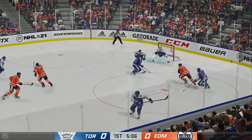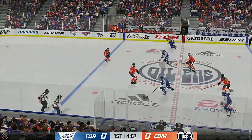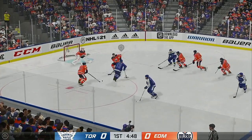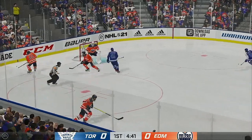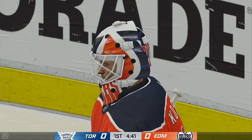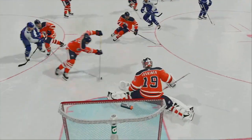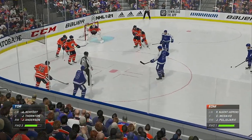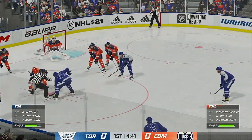And now he angles it across to Thornton. The Leafs move it in. Almost lost the puck, but hangs on here as play continues. Dismissed that chance. If you're going to make the save as the goalie does here, you've got to read the play and have the reflexes to execute the save. In the final moments of this period, we've still got zeros on the board.